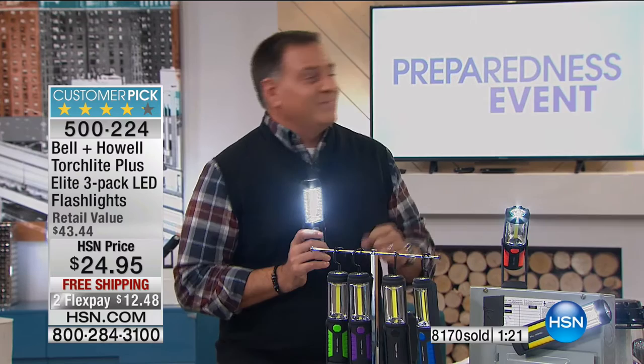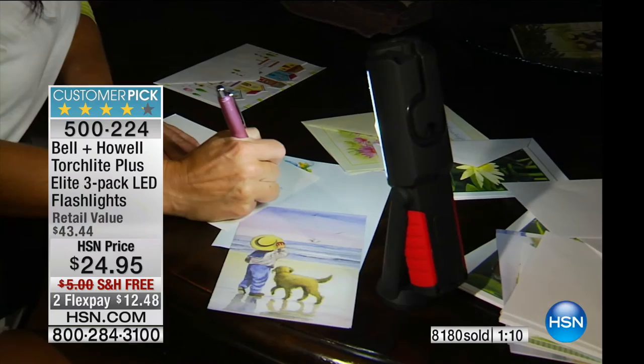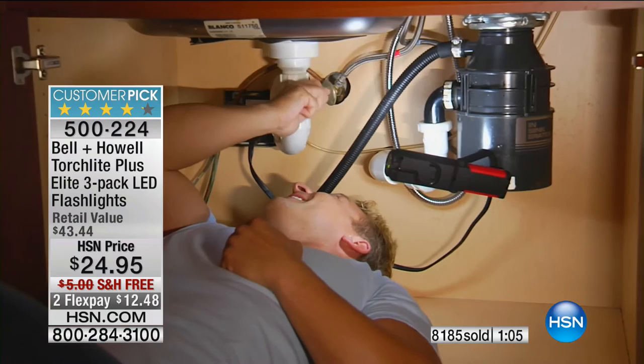Very, very popular. Thank you again for your orders on this. It's a three-pack of these incredible flashlights that you can use in whatever application you need. Ah, the fact that this stands, the fact that there's a magnet, look at that. What would you do there? How would you possibly get your light directed at the problem? Holding it in your teeth.